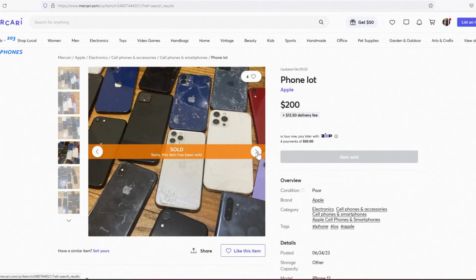Or if you really want to take your time, test them all. But I would definitely not assume when you buy these lots that they work. They might be dead, iCloud locked, blacklisted, just so you know. You know what I'm saying?